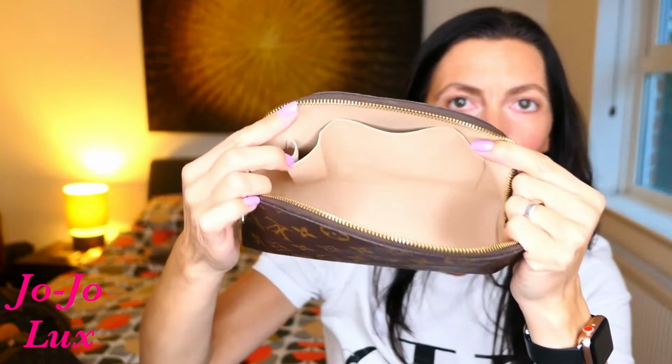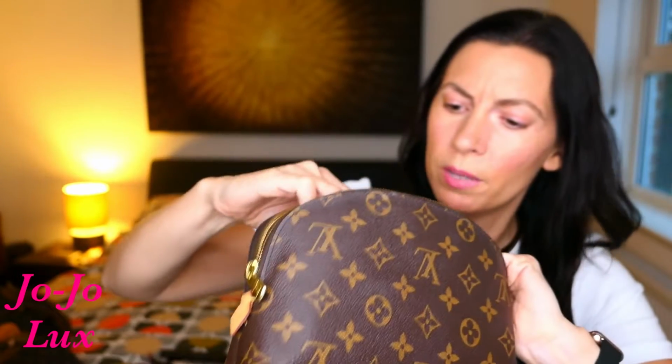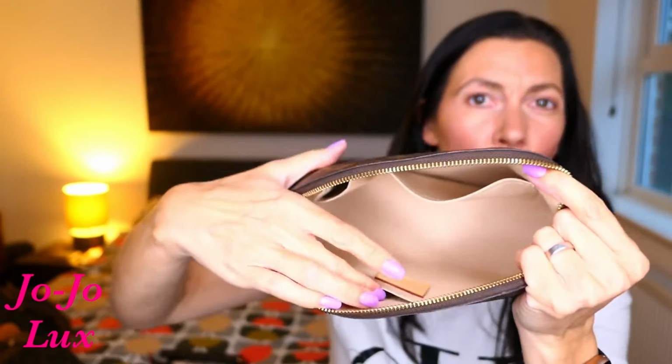And then on this side you've also got space for a lipstick, and you can also fit a compact in there as well. If you've got a particularly fat and big compact, you can just put it on the other side. So I quite like that, your compact and your lipstick are there with immediate reach, and then you've got your other items in there.